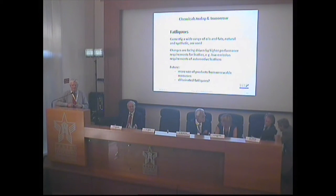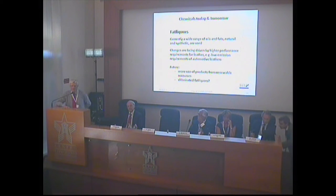Fat liquors, I think this is again a relatively ripe area. In other words, there is an area where a huge range of oils and fats, both natural and synthetic, are used. It's really quite amazing when you go into that area in detail, the type of products which are used. I think the things which will change in that area will depend on specifications from customers requiring particular types of softness, and especially in the automotive industry, low emission. These are the things driving the type of oils and fats, sorry, which can be used in these products.